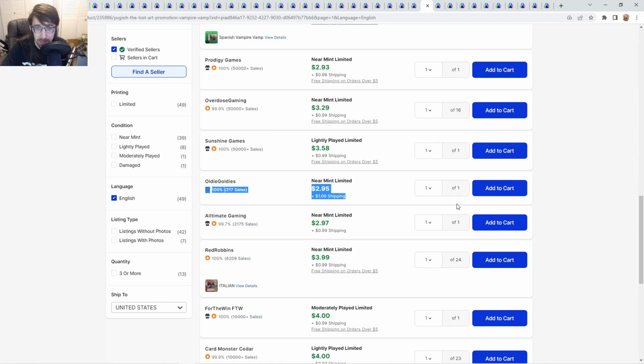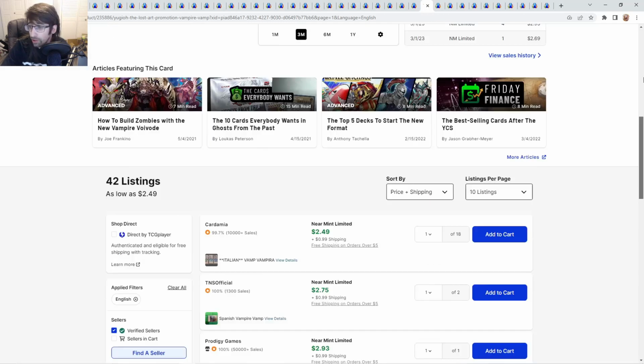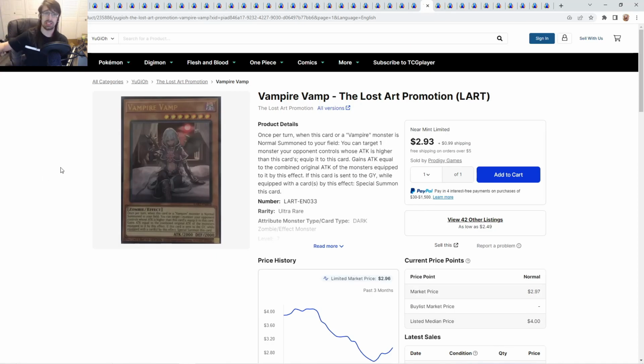We got Vampire Vamp here at $3 to $4. I know my boy Jimmy Haw, shout out to him. He got this as a penny stonk, and it ended up turning well for him when this card went to 10. But this card bounces up and down a little bit, honestly. I personally have my own copy because I collect every Lost Art, which I think everybody should. But I don't have an extreme amount of faith in this card going up. But man, oh man, does it look cool.